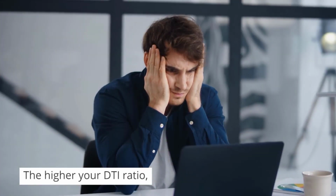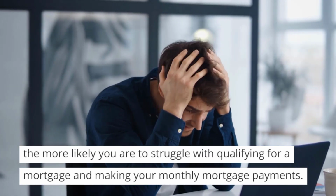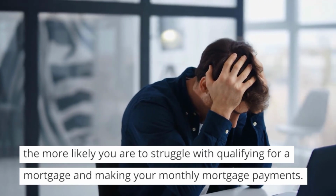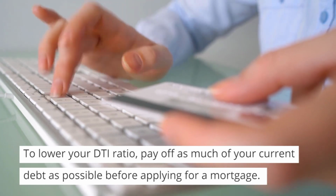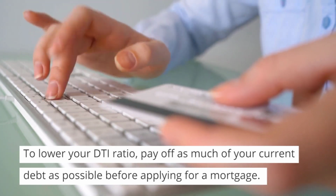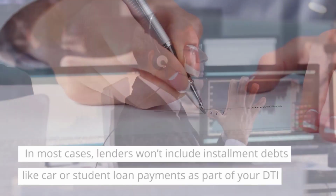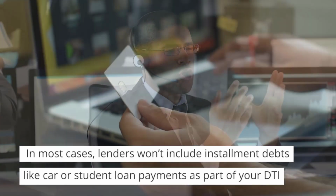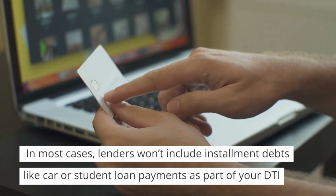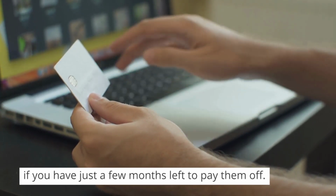What to do if your DTI is high? The higher your DTI ratio, the more likely you are to struggle with qualifying for a mortgage and making your monthly mortgage payments. The first thing you want to do is to pay off debt. To lower your DTI ratio, pay off as much of your current debt as possible before applying for a mortgage. In most cases, lenders won't include installment debts like car or student loan payments as a part of your DTI if you just have a few months left to pay them off.